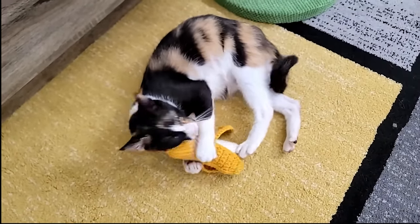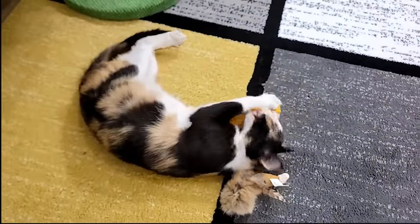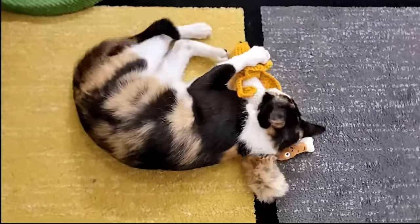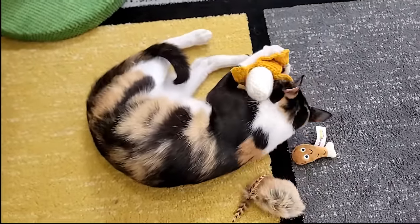And I was just saying that this is a regular banana, no catnip, that someone sent in that they had knit for one of our cats. And I have had it in a bag with silver vine powder, which is why she's going so nuts for it. So that's really good stuff.